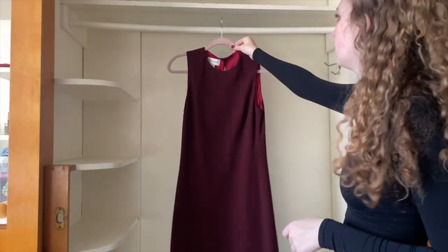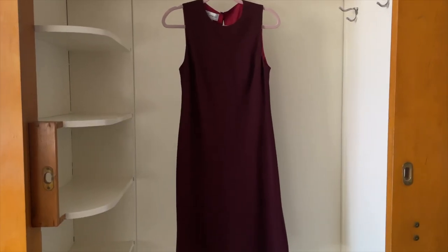For the next look, I wanted to do something a little bit more formal if you were going to be in a business casual setting or if you wanted to go to work in this outfit, you definitely could. I'm wearing a red Bérémé dress, tights, a black turtleneck, and a black headband. It low-key feels like academic to me.